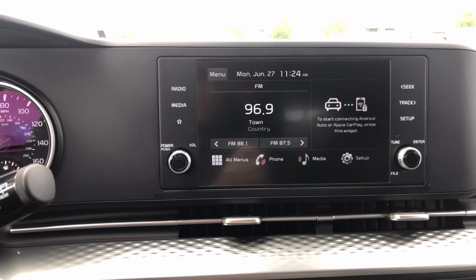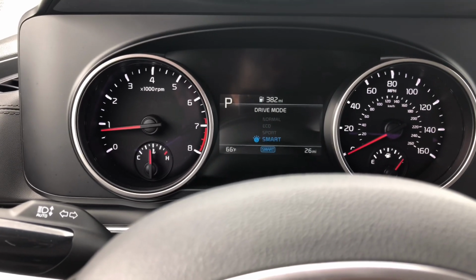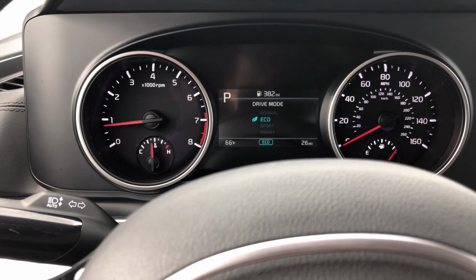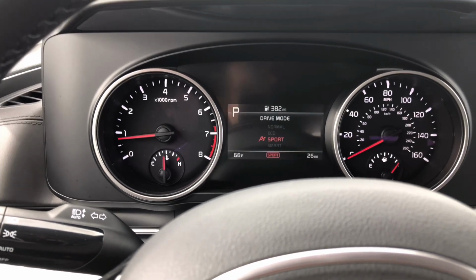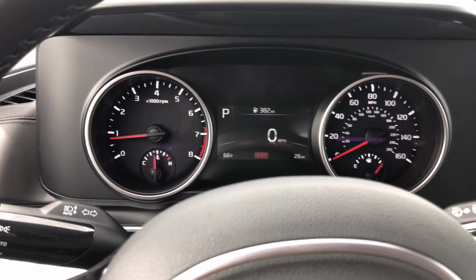When I press drive mode, it's going to be over here. You have your eco, you have your sport, you have your smart and normal. I like to be in eco. I think in this kind of vehicle you're fine with that, but if you do want to feel that tight suspension and really drive the crap out of this car, you can by throwing it into sport. Auto hold's kind of fun.